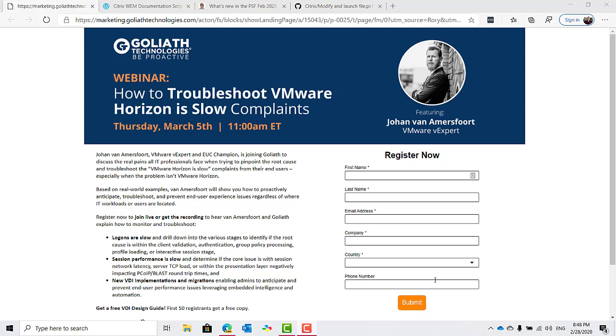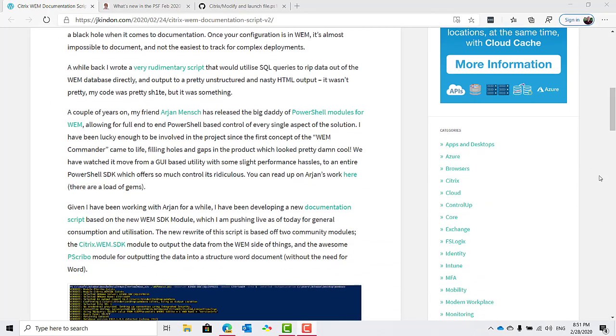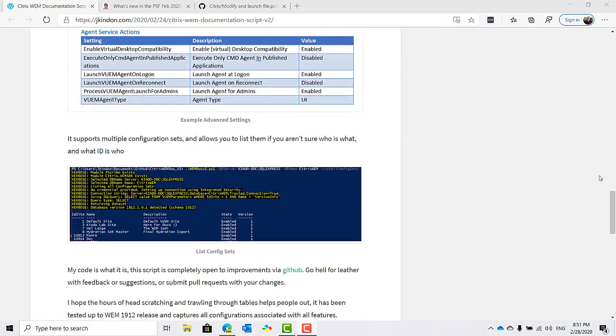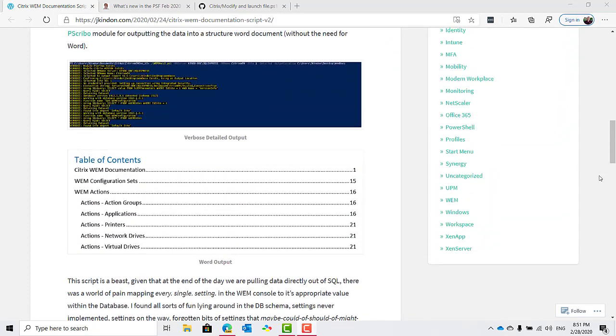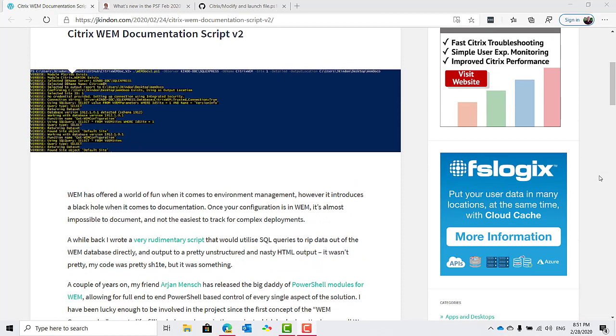And now this episode's scripts, tricks, and tips. First up, the brilliant James Kindon just shared a Citrix WEM documentation script that creates a nice book containing all of your action groups, network drives, printers, and pretty much everything you set in WEM. It's kind of like those great documentation scripts that Carl Webster creates, but this one's specific to Citrix WEM, and James is pretty much an authority on WEM, so you know the report's going to include pretty much everything that you could possibly care about.